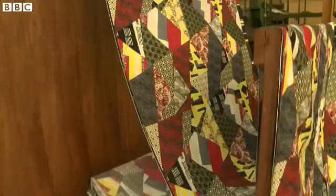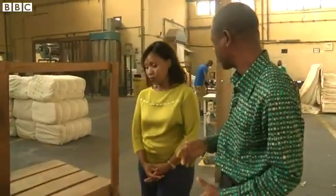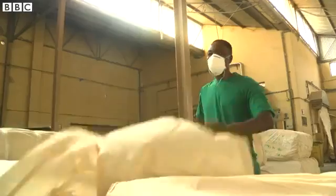It's a symphony of color as yards of fabric are processed. The bright designs are popular in this part of the world, symbols of a vibrant culture. Basically, it's cotton grown from the northern part of Ghana. Kofi Boateng runs Ghana's largest textile factory, and he's showing me around.